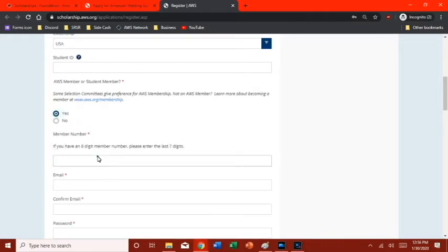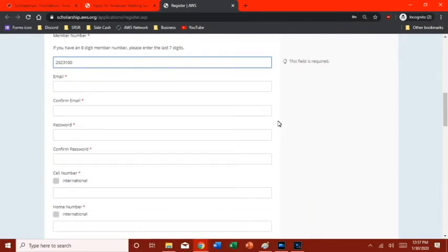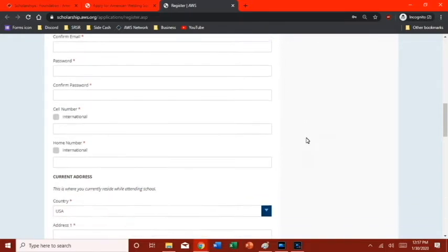So you just click on yes and type in your member number if you are a member. So fill out the rest of the information. Please make sure it's an email that you actually can access. I've had people in the past who are like, man, I don't have access to that email. Well, why'd you use it? Make sure it's an email that you use, and a password that you can easily remember.